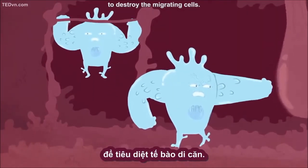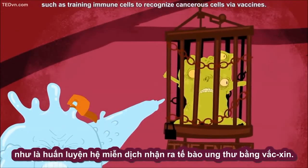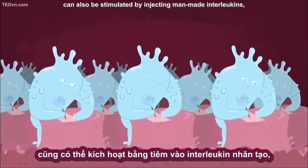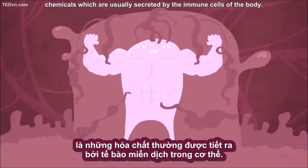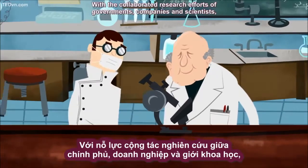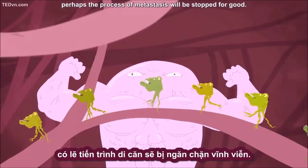This can be done in different ways, such as training immune cells to recognize cancerous cells via vaccines. The growth and activity of the immune cells can also be stimulated by injecting man-made interleukins, chemicals which are usually secreted by the immune cells of the body. These two treatments are only the tip of the iceberg. With the collaborated research efforts of governments, companies, and scientists, perhaps the process of metastasis will be stopped for good.